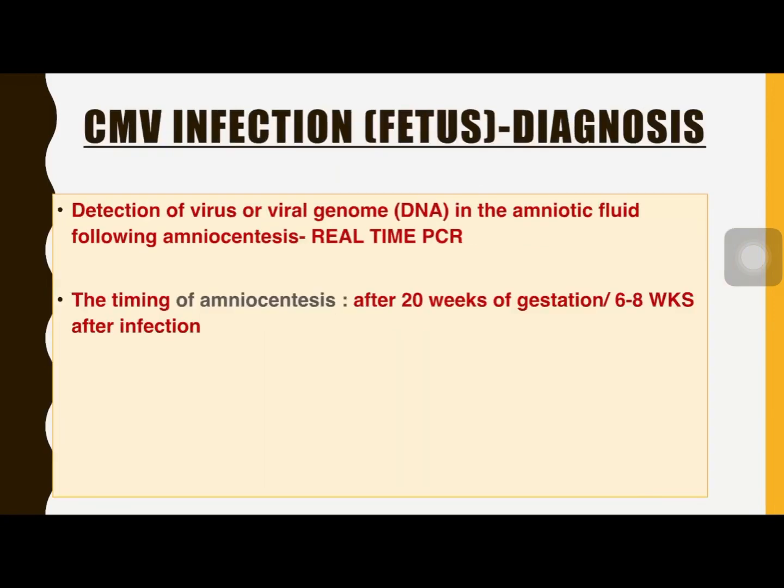So, CMV, coming over to how to diagnose this fetal CMV infection. This is about intrauterine diagnosis. It's usually diagnosed by detection of the virus or the genome in the amniotic fluid, and the test which is used is real-time PCR, and it is usually done after 20 weeks of gestation, because in the amniotic fluid we are usually detecting the virus which is secreted in the fetal urine.